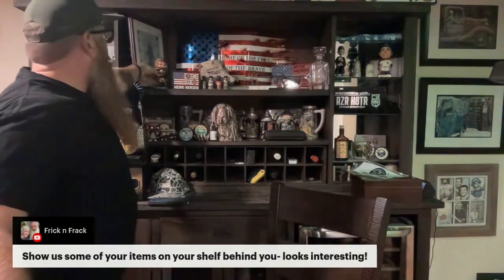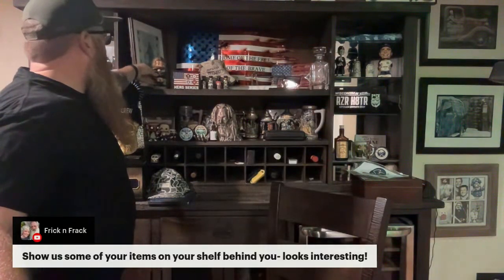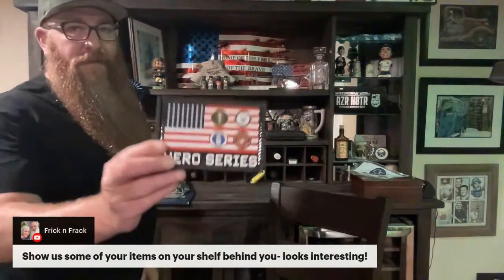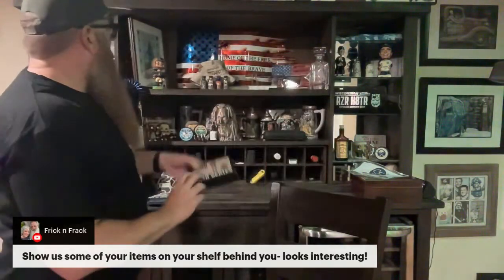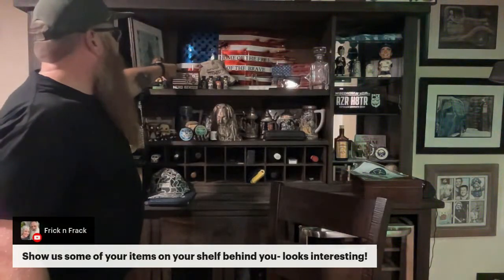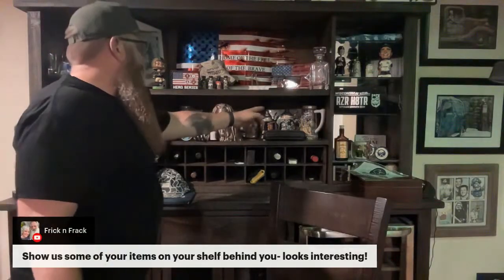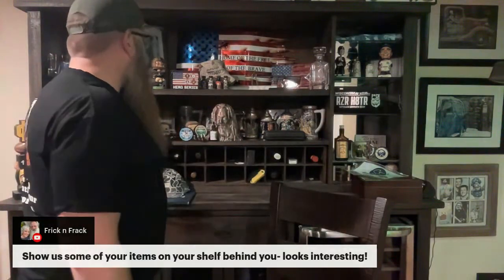I got this old bobblehead that I've had since I was a kid. It says Army on it. I got the Hero series from Florida Boys Grooming up on display here. And then down here, I got a bunch of steins collected over the years.